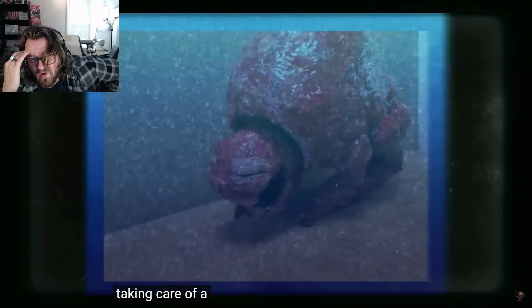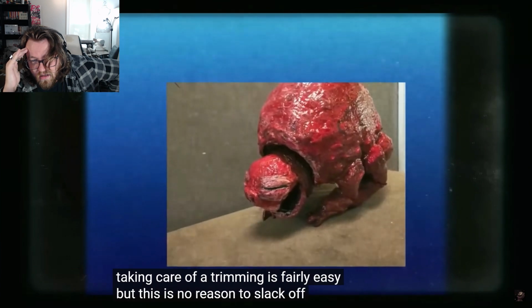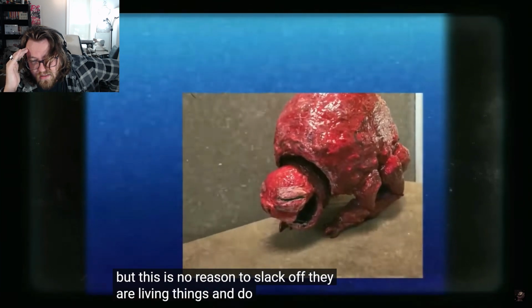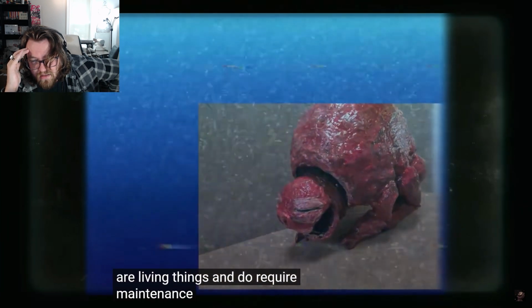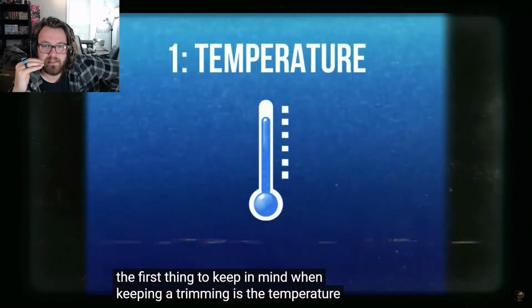No, I don't want to care of a... Taking care of a trimming is fairly easy, but this is no reason to slack off. They are living things and do require maintenance. The first thing to keep in mind when keeping a trimming is the temperature of your home.